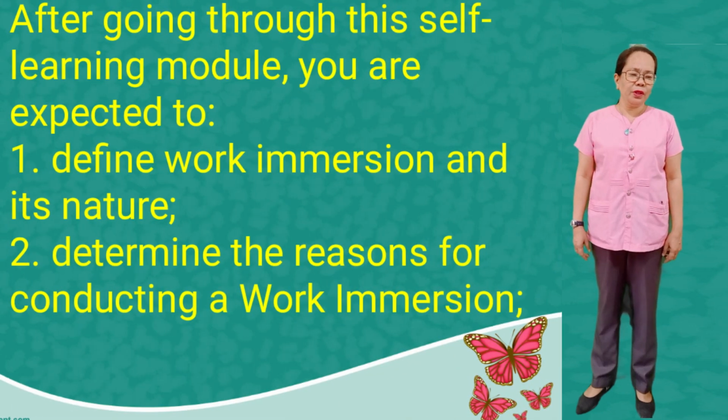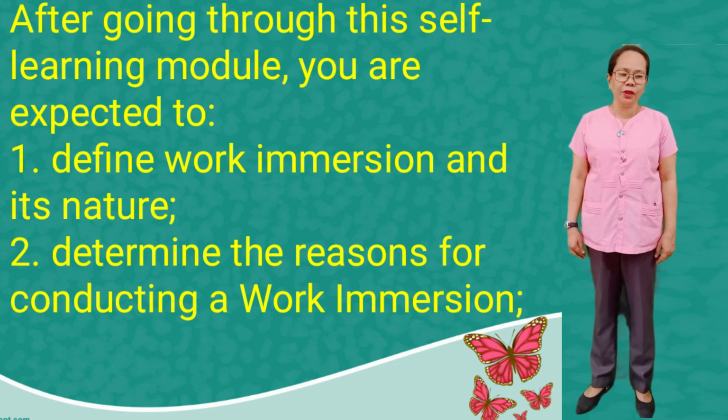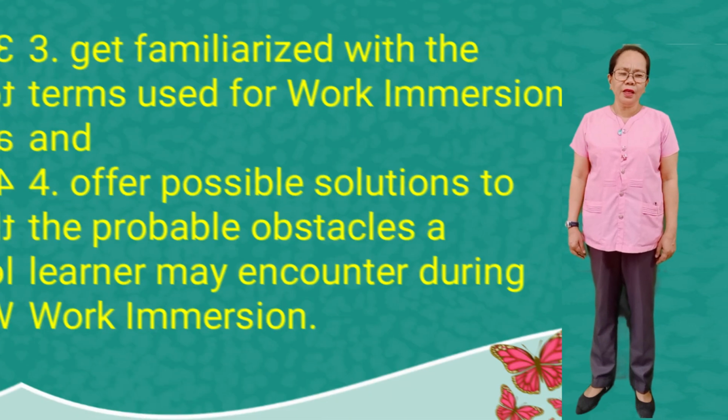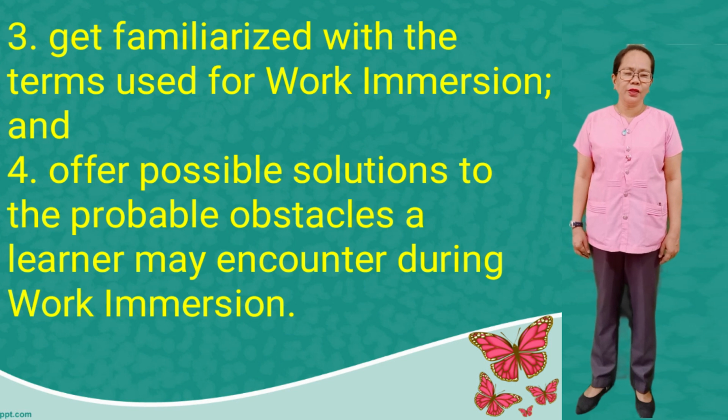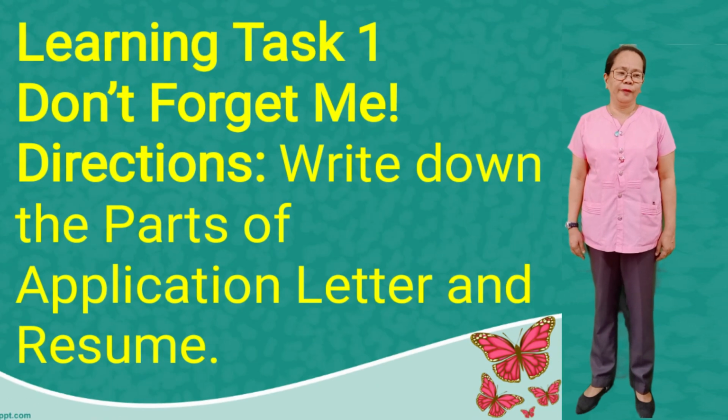After going through this self-learning module, you are expected to, number 1, define work immersion and its nature. Number 2, determine the reasons for conducting a work immersion. Number 3, get familiarized with the terms used in work immersion. And the last one is offer possible solutions to the probable obstacles a learner may encounter during work immersion.